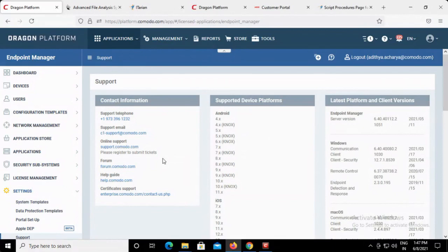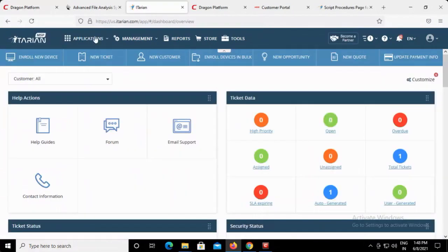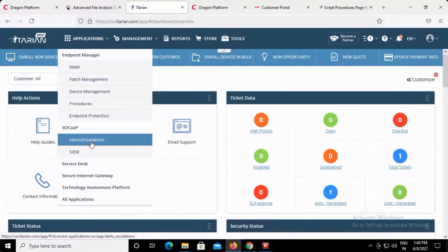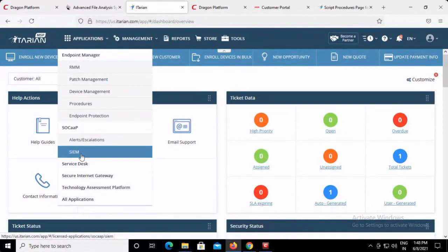Now, I'll need to switch into the SOC app also. Now, SOC app is exclusively defined for the MSP customers, wherein under applications, you have something called SOC app in here. And then there is a field called alerts and escalation. And then there's a field called SIM. Now SOC app is nothing but our proprietary SIM tool.